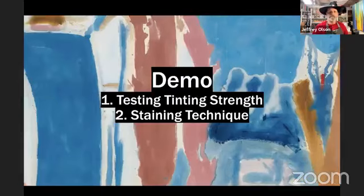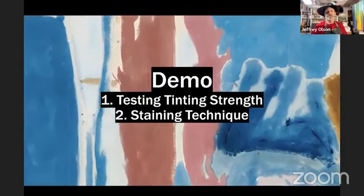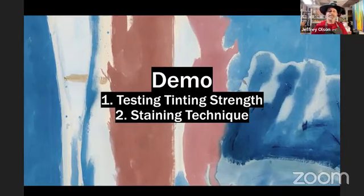So we're going to work on some staining today. First, we're going to test the tinting strength of the paint. I'm going to show you the amount of pigment and how that extra fine milling lends to the tinting strength of these colors. And then we're going to jump into the staining technique.